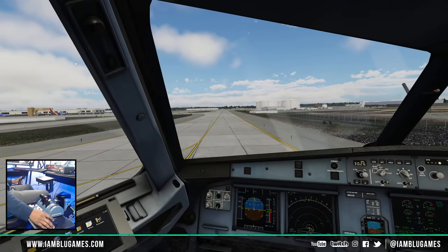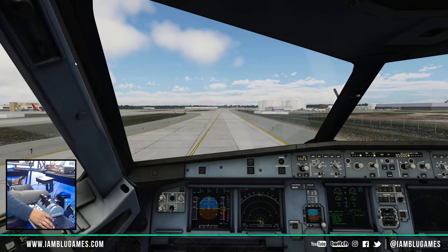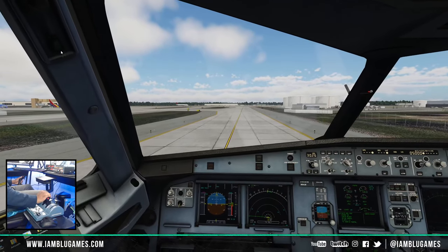Pretty nice day, partly cloudy here in Pittsburgh. Altimeter 3026. I can't remember what the winds were.